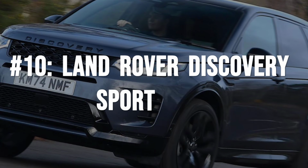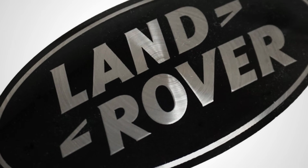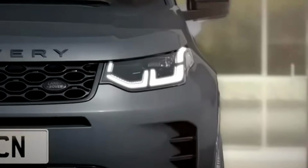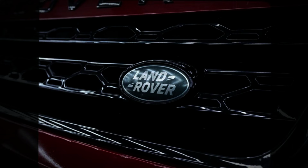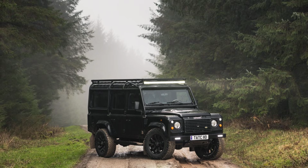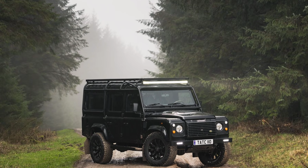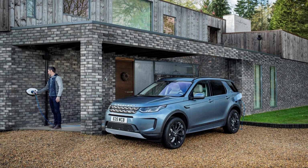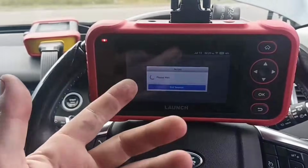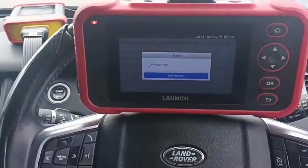Number 10. The Land Rover Discovery Sport Plug-in Hybrid, wearing a badge with hidden costs. The Discovery Sport Plug-in Hybrid wears the heritage badge of a brand with genuine credibility. Land Rover ownership conveys respect for engineering tradition. The plug-in version conveys something different. You were seduced by the badge without examining underneath.